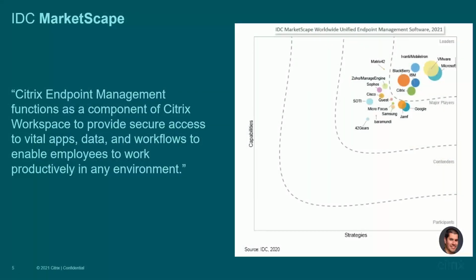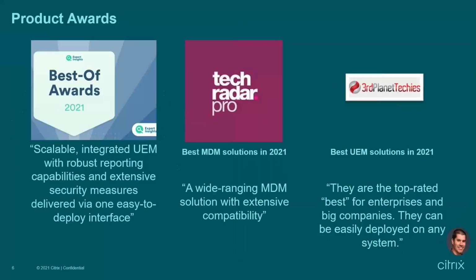Next up is the IDC MarketScape that was just recently released in 2021. This also shows Citrix Endpoint Management as a leader within all the EMM vendors and UEM vendors that they went out and surveyed. This is multiple years in a row that we have been a leader in the IDC MarketScape. And last but not least, here are just 3 other product awards we got: a Best of Cybersecurity Award, Best MDM Solution, and Best UEM Solution in 2021. We're recognized for these by various partners across the world.